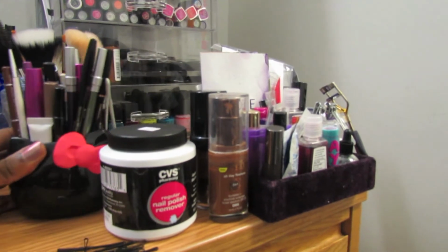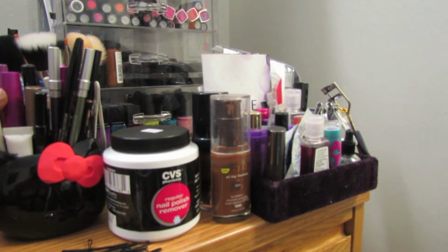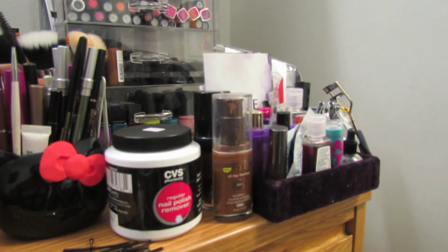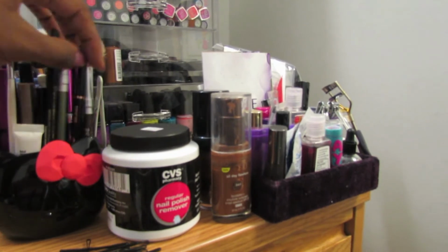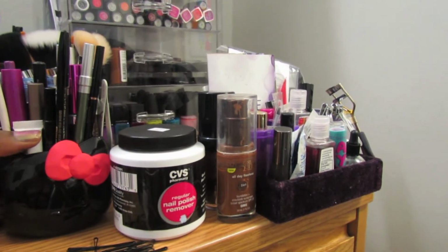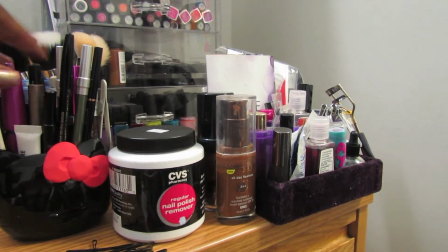Next is my little Hello Kitty pencil brush jar thing, and I have pretty much all of my eyeliners and eye pencils, my spoolie, my eyebrow brush, and my tweezers. I also have my primer in here just because it's easier to access.